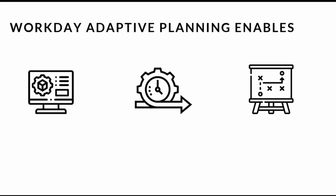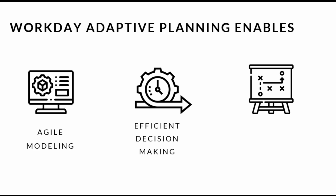Hopefully, this quick demonstration showed you how Workday Adaptive Planning delivers agile modeling that facilitates efficient decision-making and ultimately more confident business planning. Invisors has several Workday Adaptive Planning deployment packages to fundamentally transform how your organization plans.